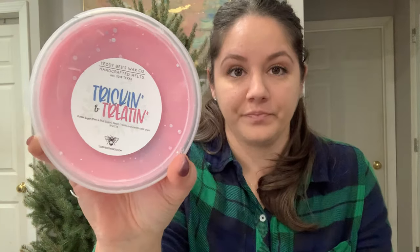This is really good. It's going to be a decadent, nice bakery scent. I could tell this is going to be a strong performer because her Beach Treats usually is pretty strong, and this is super strong on cold. So yeah, I really like this one. Damn, that's good. And it's tricking and treating.